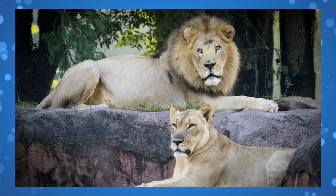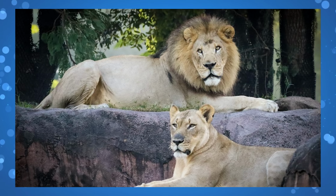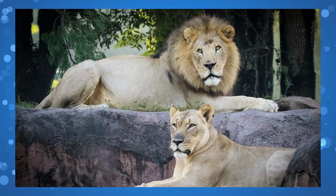Disney announced that two special lions who called Kilimanjaro Safaris home for the past decade, Dakari and Kamari, are retiring to a conservation haven in Florida accredited by the Association of Zoos and Aquariums. They were, of course, the models for the 2019 live-action remake of The Lion King.